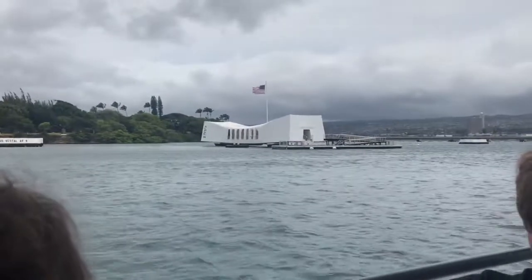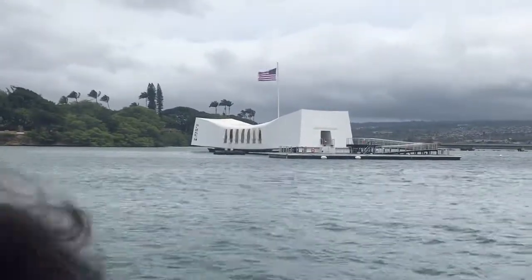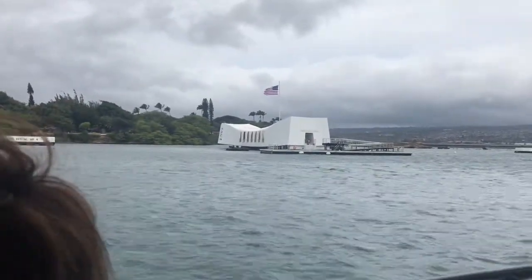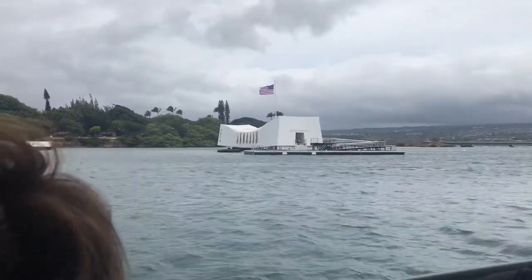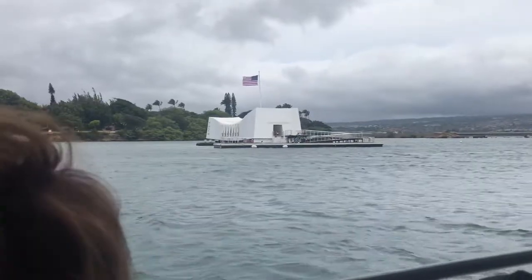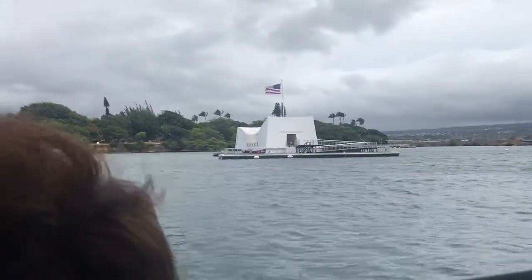The USS Arizona Memorial is 184 feet long and is suspended directly over, but not touching, the wreckage of the USS Arizona. It was completed in 1962 and dedicated on Memorial Day that year. The designer and architect was Alfred Price, who created three main parts: the entry room, assembly room, and shrine room.